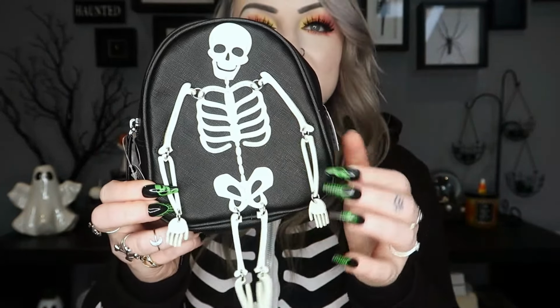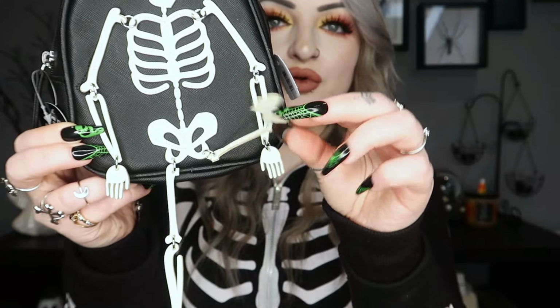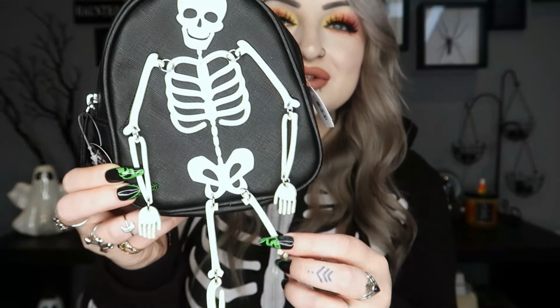So the first thing and the main thing that you probably just saw that she got me is this little skeleton backpack. He is so cute. I saw this on someone's American unboxing video and I absolutely loved it. It's a teeny tiny little backpack. I've not undone it yet, but it does have long handles, and then it's got a glow in the dark wiggly little skeleton on it, so all of his arms and legs and hands move separately. It's so sweet, and it glows so bright as well.